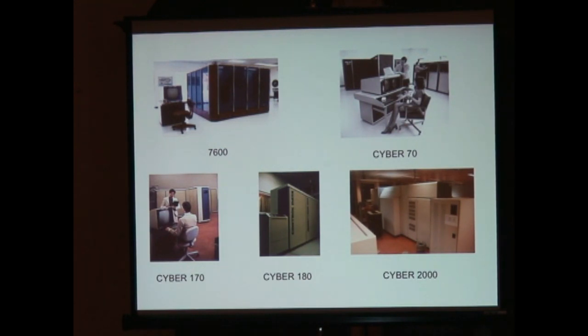Cyber 70 was still a 60-bit word machine, as was the 7600, but as time went on, there was a need to get somewhere with a 64-bit machine, but that was going to take quite a while. So the Cyber 170 series came along, which were essentially the same as the Cyber 70 and the 6000, but with ECL circuitry and CMOS error-correcting memory.